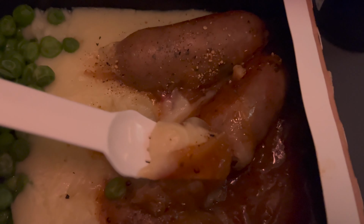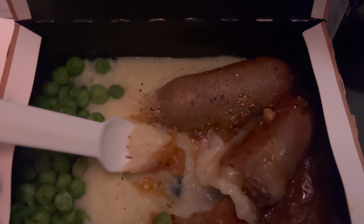Now for the mash. I found the mash to be a bit runny, which most commonly means that it could have been fake mashed potatoes or just very watered down mashed potato. Nevertheless, I still enjoyed the meal on a whole.